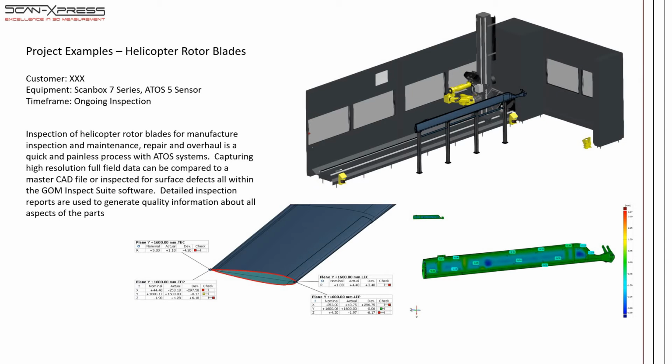The ScanBox Series 7, along with the Atos 5, is the perfect system for scanning and inspecting helicopter rotor blades. Having a large field of view while still capturing high-resolution data means the process can be fast and accurate. The data is then inspected against a master CAD file or inspected pre- and post-repair to ensure dimensional accuracy. Surface defect mapping is also used, and any areas that fall out of tolerance can be projected back onto the part for easy identification.